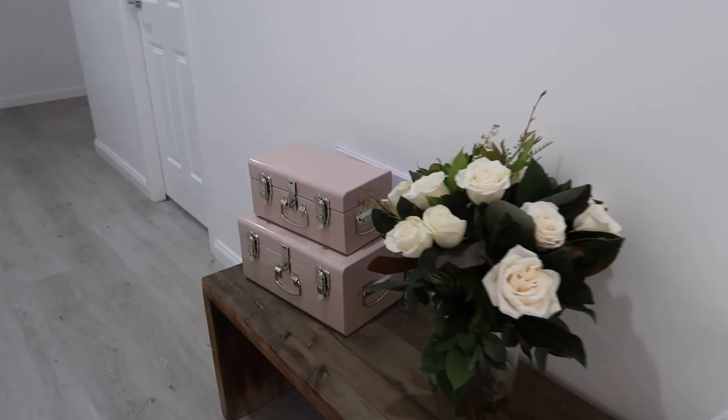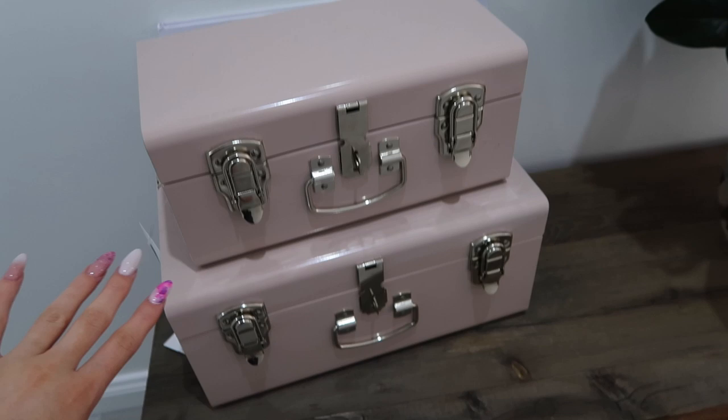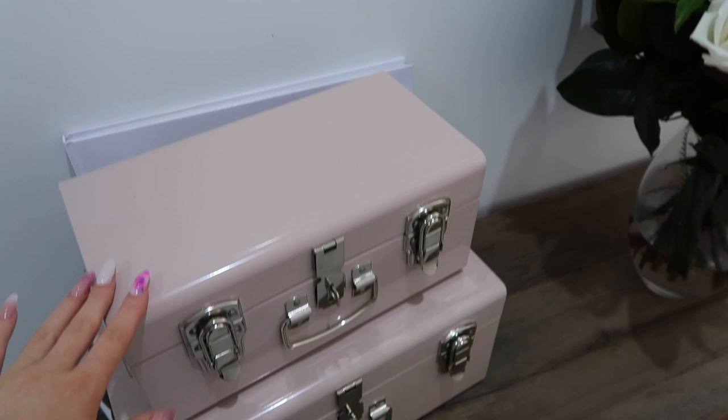And then I have these little trunks, which are from a company called Bell & Co. Living. And inside these trunks, I have copies of our wedding invitations. I also have all of our cards that we got on our wedding day, and they're all stored safe and sound in there. Then I just have the photo album stashed behind there.